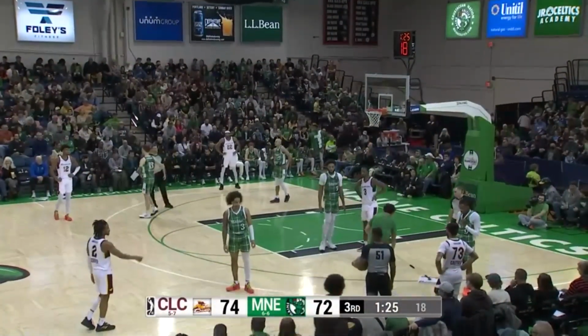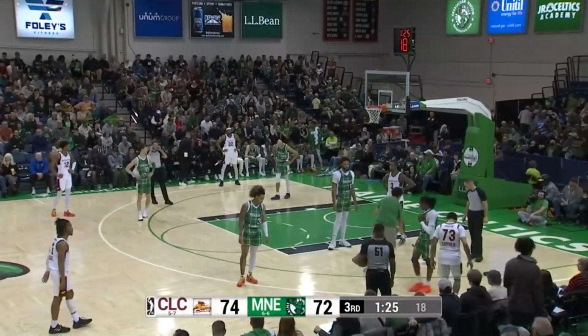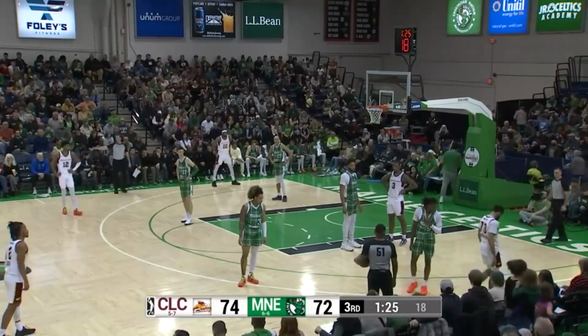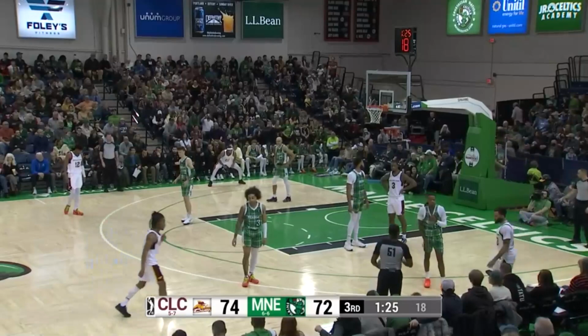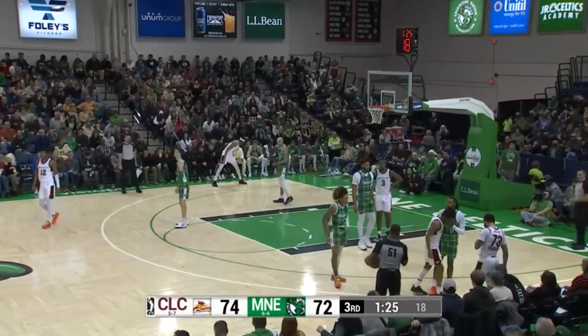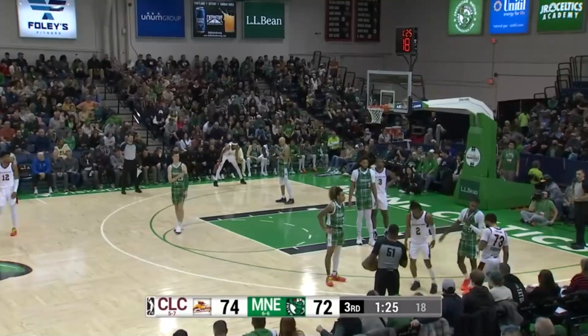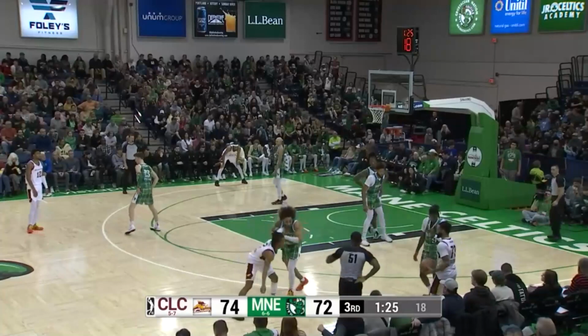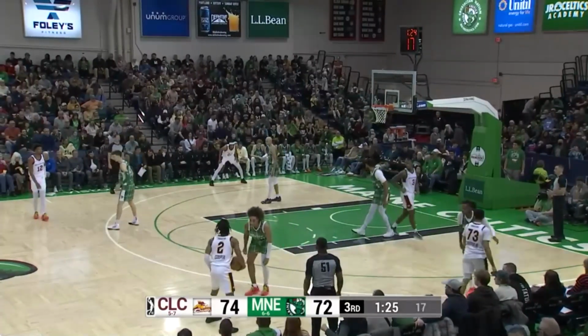J.D. first points since the first quarter. He finished the first quarter with 11 points. He now has 13. 13 points, 9 assists for the second-year man out of Alabama. 1:25 to go in the third period. Charge 74, Celtics 72. Carter on the inbound to Cooper.